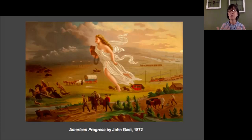Just like in my class, we've looked at political cartoons. There's meaning in everything that has been drawn. And for John Gast, there's meaning in everything that he's put in this particular painting. So take some time this week, analyze this particular painting about America's progress, about manifest destiny, and gaining all that land that we have between the Atlantic Ocean and the Pacific Ocean.